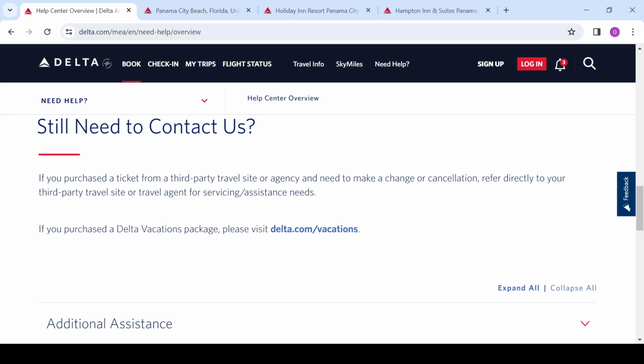delta.com/vacation. So once you click on it, you'll be directed to a virtual agent who is going to attend to your question on how to request special meals on Delta Airlines. So instructions will be given to you. Make sure you read carefully and follow those instructions to enable you to successfully request special meals on Delta Airlines.